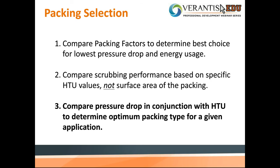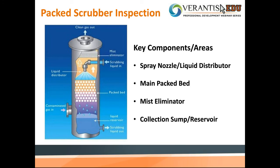A very popular question that's asked is, how often should I change the packing in my scrubber tower? The answer to this is that it depends greatly upon the system operation, what the packing is exposed to, and if proper maintenance is performed. There's a few things inside of a scrubber, as seen in the picture there, that should be inspected over time. Nozzles, a mist eliminator, and the sump.